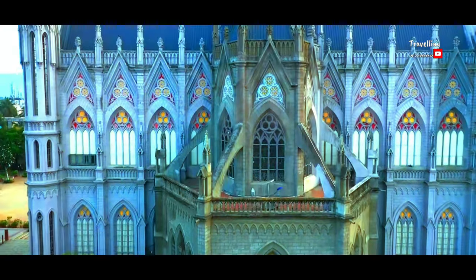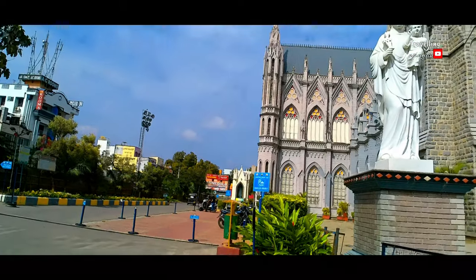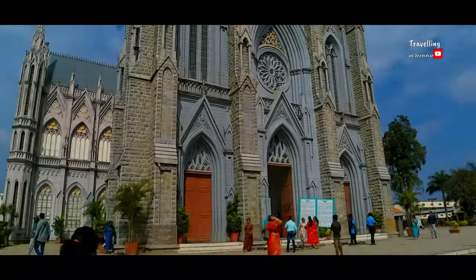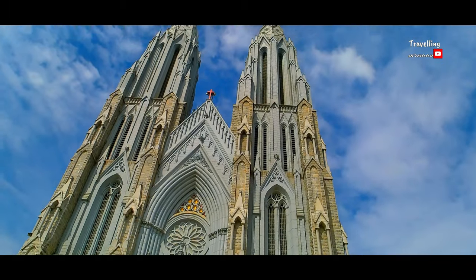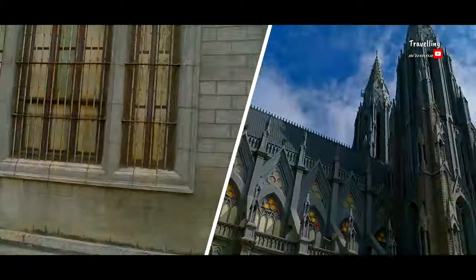Now we are here at Mysuru, at one of the largest cathedrals in India, St. Philomena's Cathedral. In Mysuru it is a remarkable example of Gothic architecture. The majestic church, built to honor the memory of St. Philomena, a Latin Catholic saint of the Roman Catholic Church, draws inspiration from the beautiful Cologne Cathedral of Germany. Various scenes of the Bollywood movie Amar Akbar Anthony were shot here.